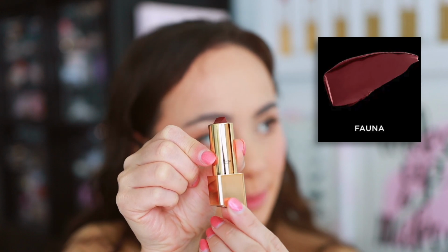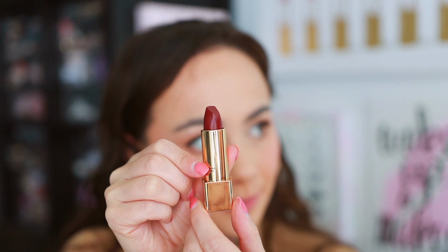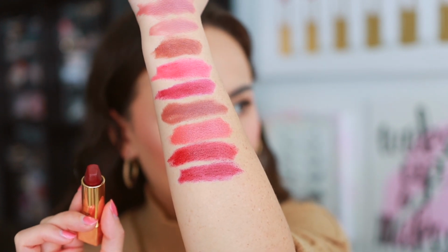Fauna is one of the deepest shades. This is a deep plum. We'll get to see it right underneath the red color. You can definitely see it has more plum to it. Here goes nothing. I feel like it pulls a little bit lighter on the lips, but it feels extra smooth for some reason. It definitely has one swipe pigment.